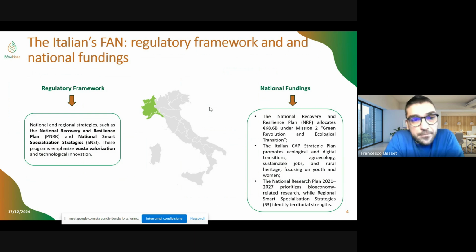Regarding the regulatory framework and the national fundings, for the regulatory framework we have principally the National Recovery and Resilience Plan and the National Smart Specialization Strategy, two programs that highlighted the importance of waste valorization and technological innovation. And regarding the national fundings, the National Recovery and Resilience Plan with the mission of green revolution and ecological transition, the Italian CAP strategic plan that promotes ecological and digital transition and ecologically sustainable jobs, and the National Research Plan that prioritizes bioeconomy-related research, while regional smart specialization strategy.